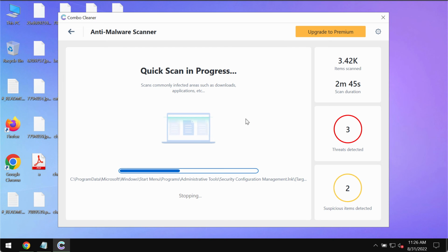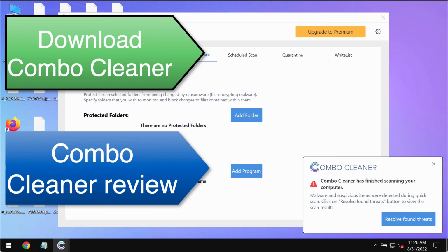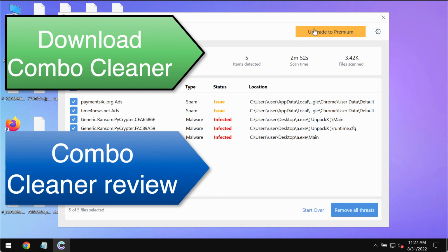Even though some threats can always be removed manually, we recommend that you consider upgrading to the premium license. The premium license has got a special feature called anti-ransomware, which allows you to add several folders on the system that will always be protected against ransomware attacks. So please consider the premium version as the best solution to keep your Windows files always protected.